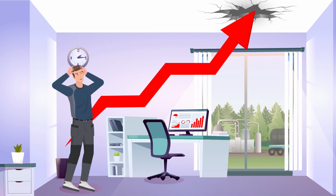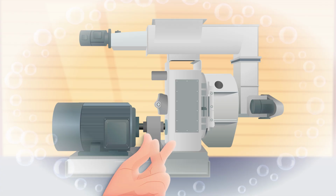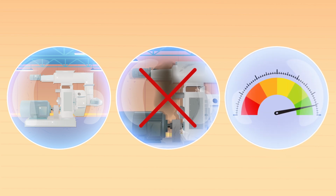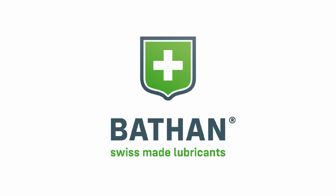Your production costs skyrocketing. Now imagine, what if a simple change to your pellet press could reduce wear, eliminate unplanned downtime, and increase output? All at once. What sounds like magic is real innovation. Switch from standard grease to Bathan.